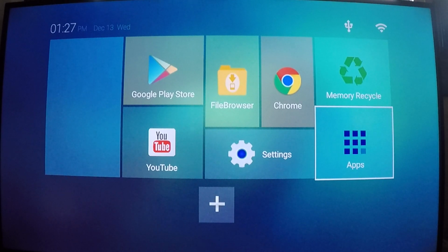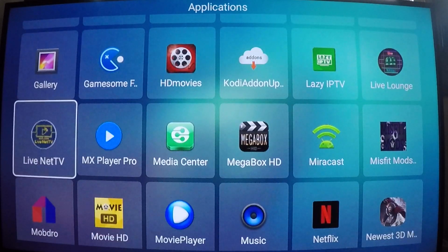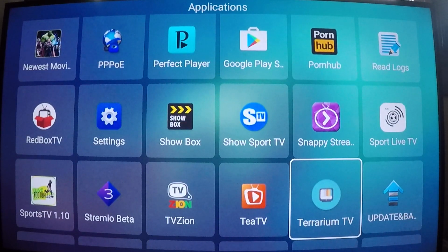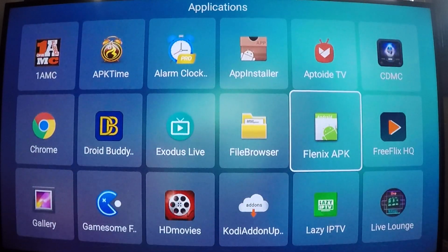And the funny thing is, for you to get to Terrarium on my boxes, you have to go to apps, and then you have to go past all these other good apps. See here, all of them. Almost all 40 you have to go past to get to Terrarium TV. And then you bother with it, and you're buffering, and there's no links anymore, and you're all pissed off and frustrated, because it does get very frustrating.